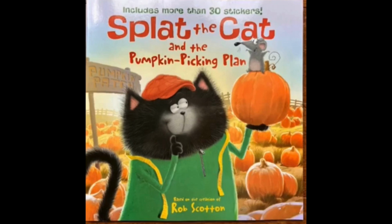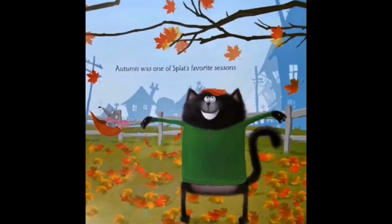I know it's still a long ways away, but it's always good to start thinking about decorating and getting your costume ready. So let's get started with Splat the Cat and the Pumpkin Picking Plan. PPP, Pumpkin Picking Plan. Wow, that's a lot of P's.